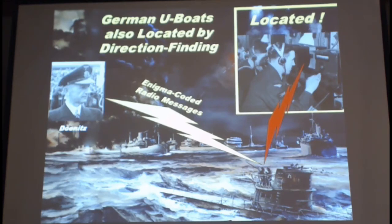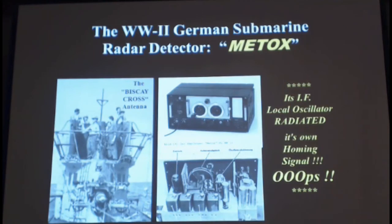Even more amazing, I think, is this factor. The Germans installed a radar detector to detect when enemy ships with radar were nearby, called a METOX, like that little thing you put in your windshield to try and avoid the police giving you a speeding ticket, right? They had this on every single submarine, and by God, it was a superhet, and the superhet local oscillator radiated a signal. And the Allies, all they had to do is have their radios tuned to that frequency, and whenever they heard the signal from a local oscillator of a METOX, they knew that there was a submarine nearby, and then they could use their direction finding antenna to locate the submarine.